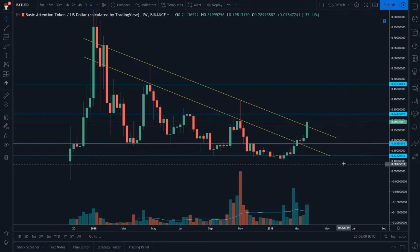Looking at the weekly chart, I've drawn some levels that I think are significant price points here. We've seen that this 18.5 cent range has been very generous to those who are patient. We've come down here quite a few times, especially in March 2018, again in June, August, October. These were all great times to buy around 18 cents, because every time the price comes down to these levels, we see some form of rejection, some form of upside movement.